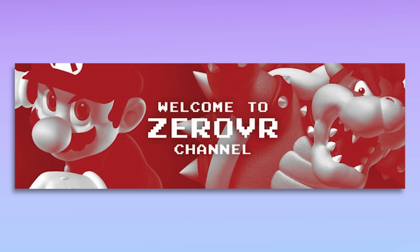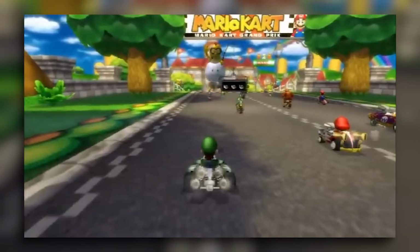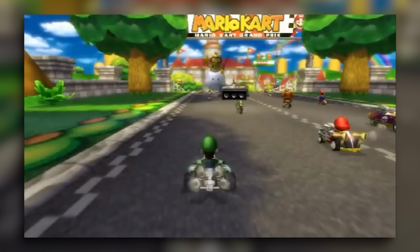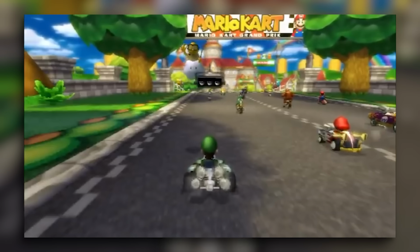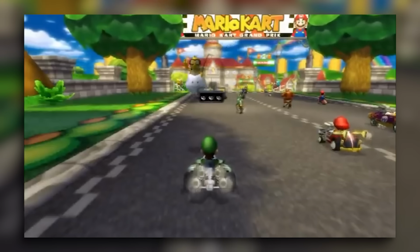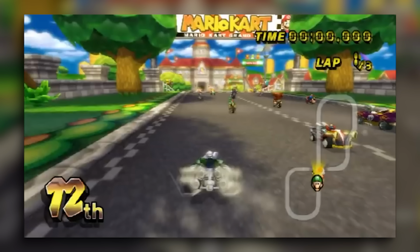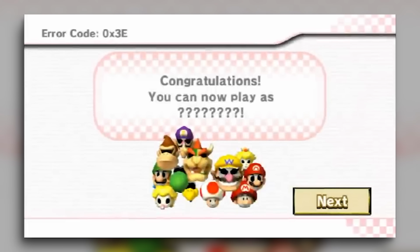ZeroVR, centering around the game Mario Kart for Wii. The most popular upload in the series, error code 0x3e, sits at nearly 1 million views and starts out with over a minute of regular Mario Kart gameplay footage. Before the player's race begins, a box suddenly pops up with text saying the current race will be interrupted, you will return to the title screen, and the modified data will be restored to the original data. The screen then glitches before the titular error code pops up, along with a group shot of the Mario Kart characters with black eyes.